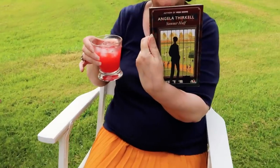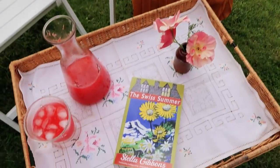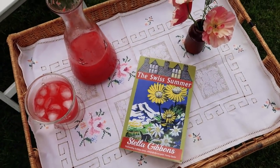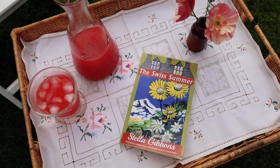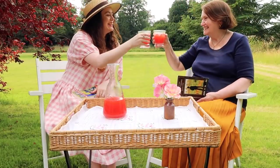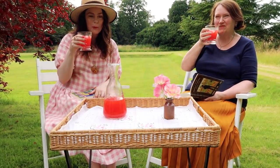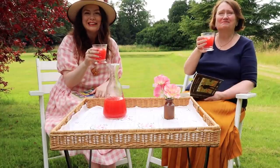What are you reading? I've started Angela Thirkell's Summer Half. I've read them all many times before, but for some reason I haven't read this one for a long time, so I'm looking forward to reading it. Oh yes, I always love Angela Thirkell. That's a great choice. I of course have The Swiss Summer. So I'm going to sit and enjoy my raspberry lemonade and read for a bit. Sounds wonderful. Cheers. Delicious.